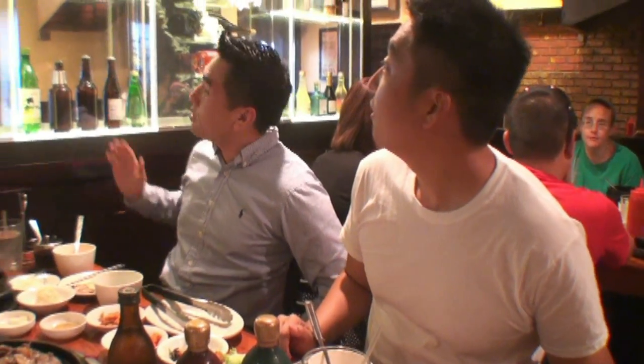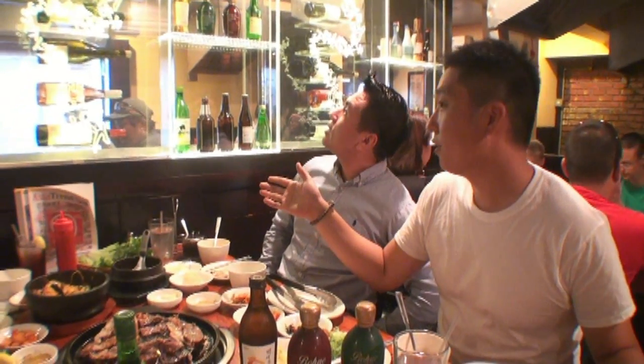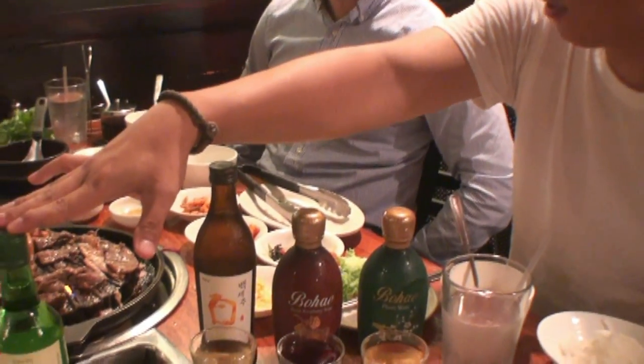There's also quite a selection of Korean wines and beers here. We have a red wine, white wines, and also a pink one, a Moscato. So we have different choices of wines. Korean food pairs really nicely because it's a fatty meat that you have there. So something like Cabernet or Merlot will work fine. But we also have the Korean wines here and the Korean soju, which is right here.